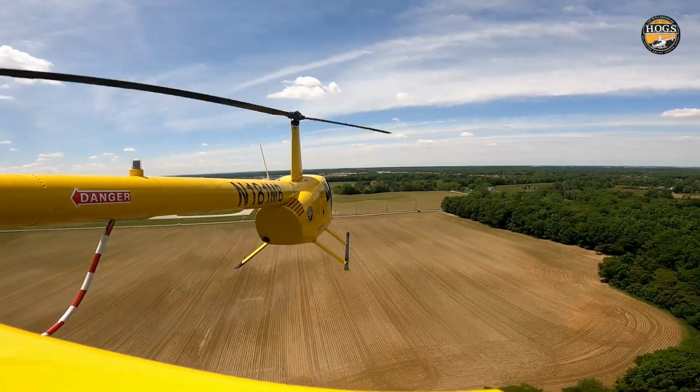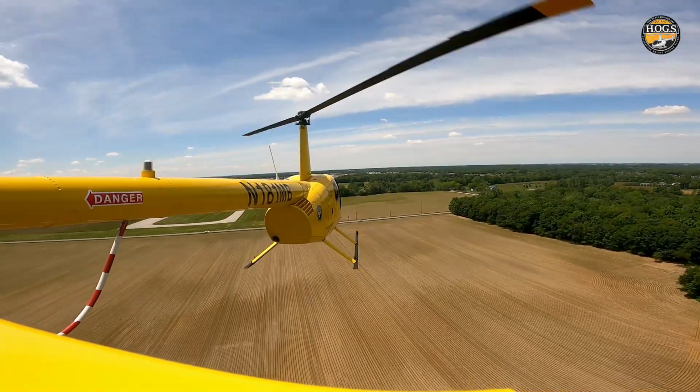Warsaw traffic, Grumman 9961 Uniform, left base 27, Warsaw.